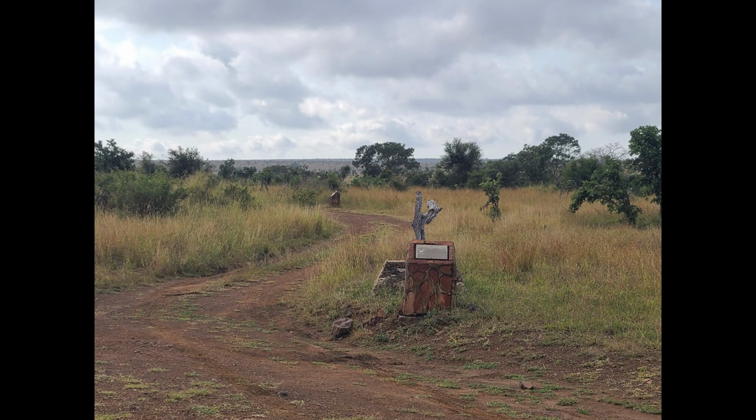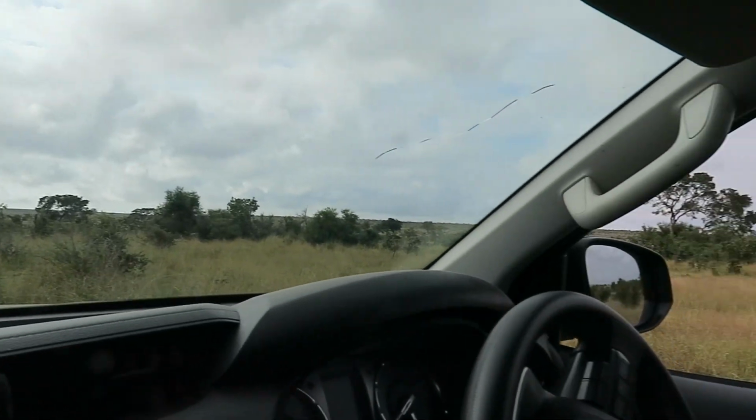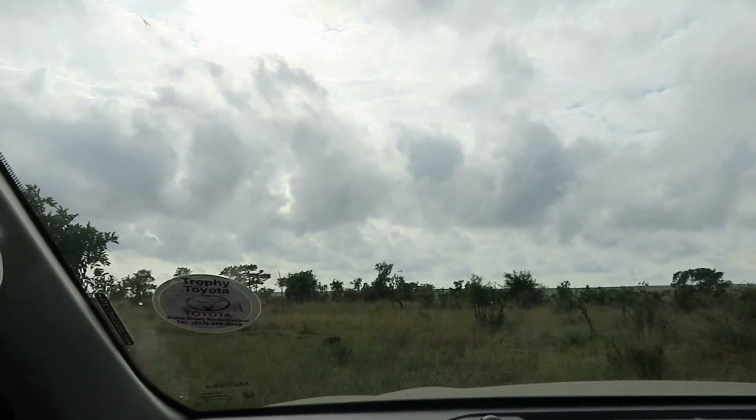Here's the Walhooter Lion Attack Memorial. This is the spot where that ranger was seized by a lion and then killed it with his knife. Oh, he killed it. And we're going to go see the skin in the Hamilton.